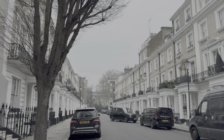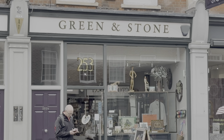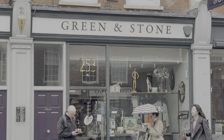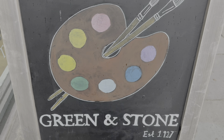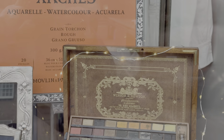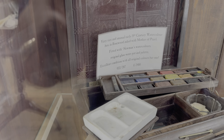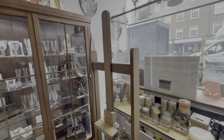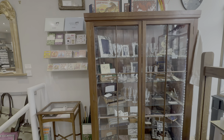Next, we're going to the fancy part of town, to Green & Stone, the store that I think is the most British. It's a lovely combination of both new and antique writing and art supplies. If you're interested in antique stationery and art supplies, or just antiques in general, this is your place. Much of their stationery items are displayed in antique cabinets and shelves.